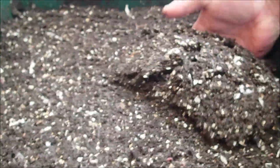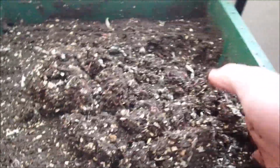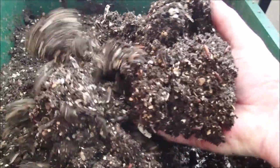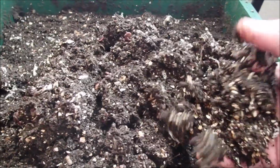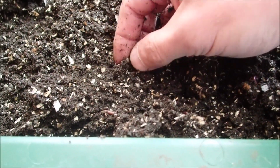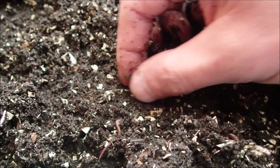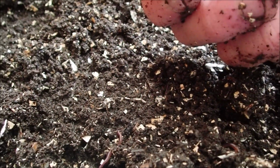Right, had to set the camera down. That tray a little heavy. This bottom tray looks mainly castings and eggshells. A few worms. Nope, there's a cocoon. I just lost it. I don't know. I thought I saw a cocoon.